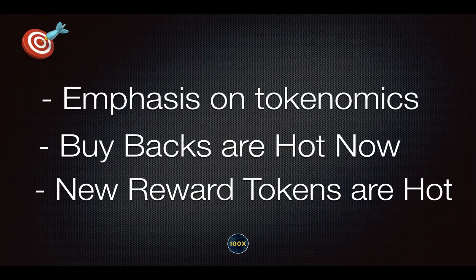And then the emphasis is on tokenomics on these big winners. Right now, buybacks are hot, or the auto boost, kind of like Everrise and Mini Doge had, where they have this built-in protocol where they're automatically buying back, or manually buying back out of the pooled funds. And also new reward tokens, like I said, are hot. When I say new, it could just be a new spin on an old concept, like I just gave some examples. So these are the things that we're looking for.